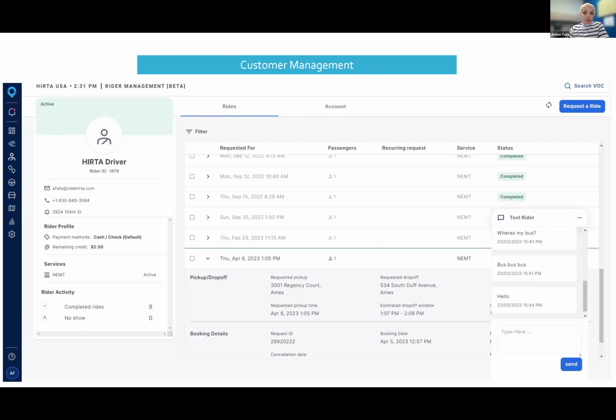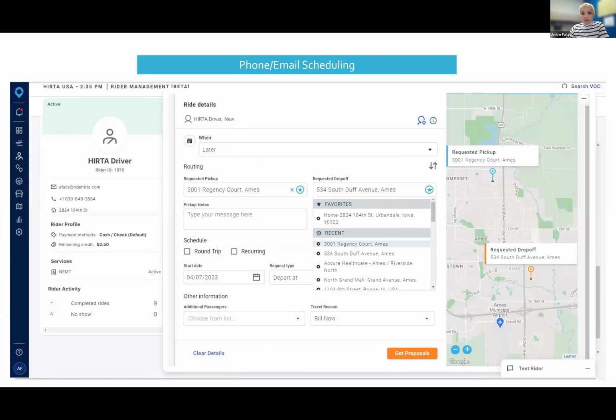When we receive a request through phone or email, our team simply needs to pull up that rider account and click request a ride, so that we can go ahead and pull up a screen to begin entering that trip data. So the screen will just pull up a page for us to go ahead and enter the necessary trip data. Of course, we can enter an immediate request for now or later if it's a future request.